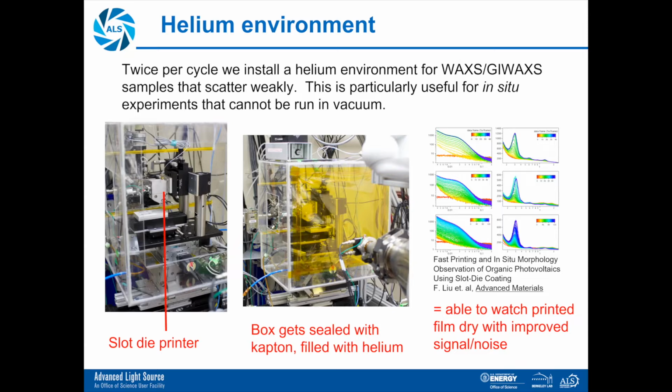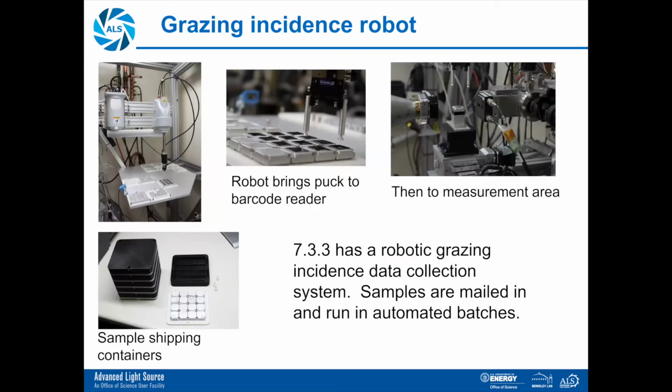The beamline for many years has also had a Grazing Incidence automated data collection system. Samples get mailed to us in the shipping containers, and then they're put on the robot table and run in automated batches.